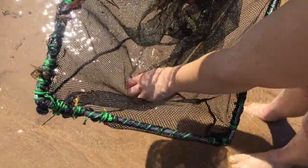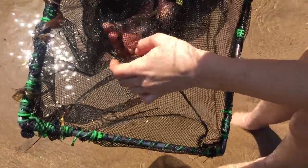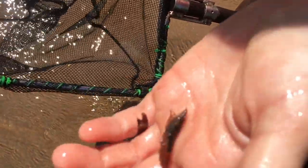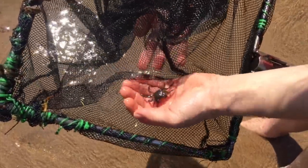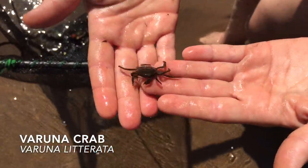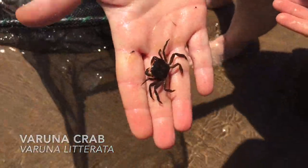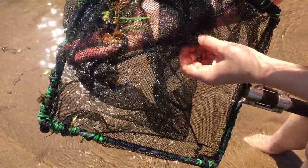Oh, cool crab. Nope. Cool shrimp. Oh, please don't bite me, please don't bite me. What else did we get? It's another cool pearl.